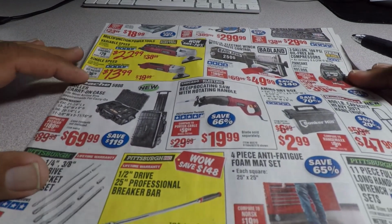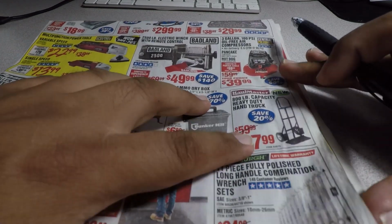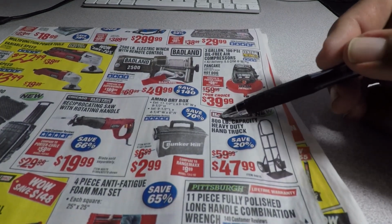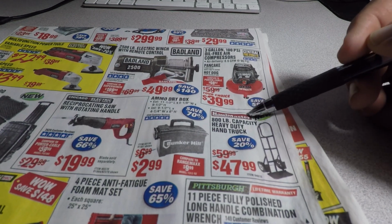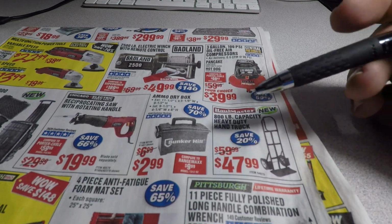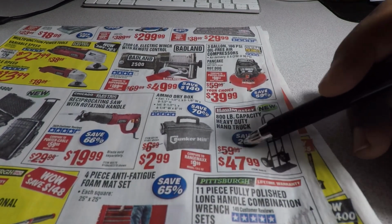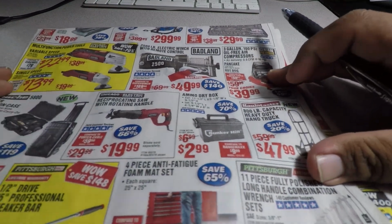Let's see here. Anything catches my eye? Yeah, this is new. I was just doing a video. I just did a video on this, by the way. 800 pound capacity heavy duty hand truck, $47.99. Yeah, this is basically the same as the other one, except these are flat free tires. So Harbor Freight, if you're listening on your ads, make sure you put flat free tires on there.